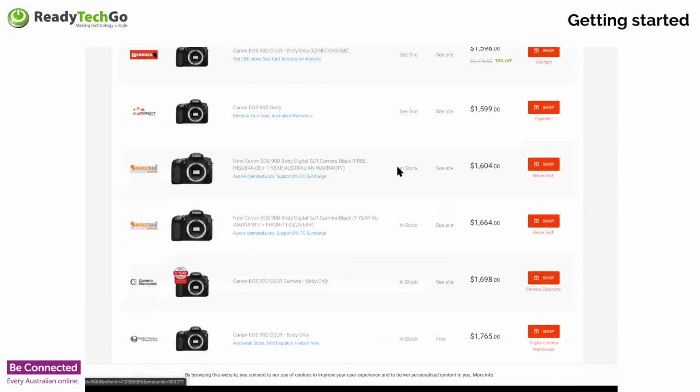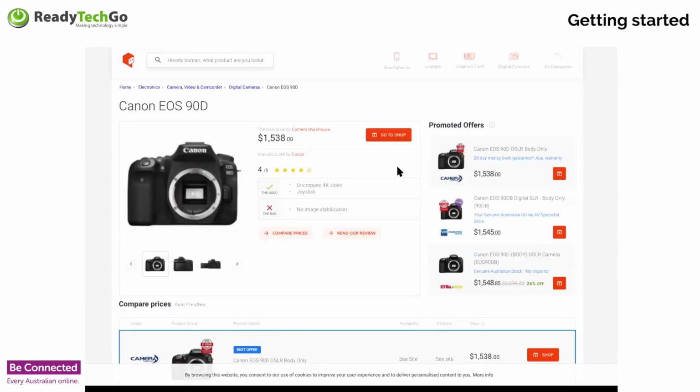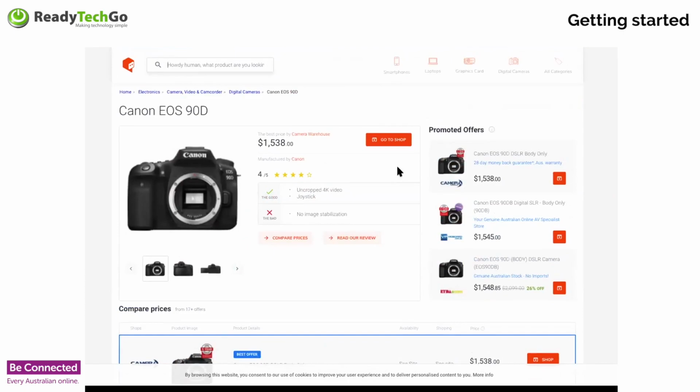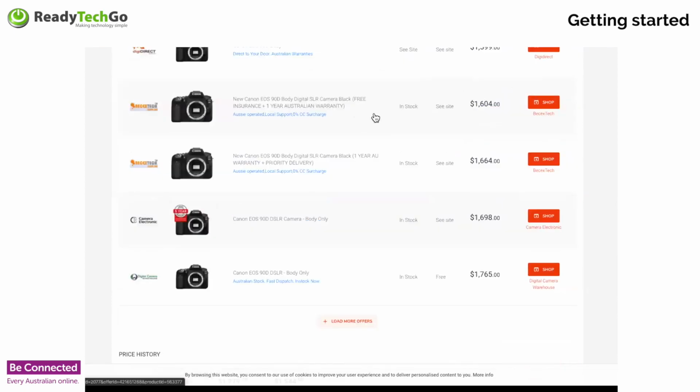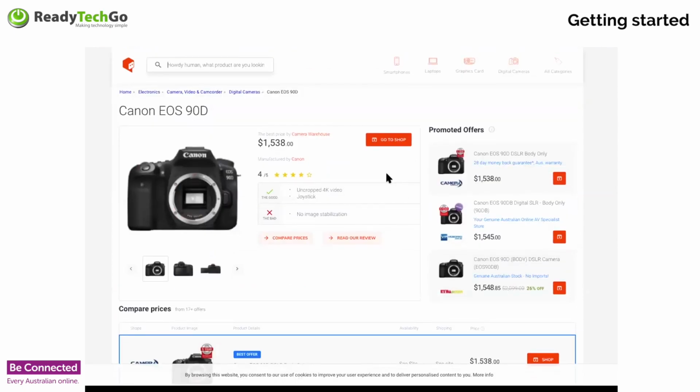So your cheapest one does look to be this particular camera store, but there's a few others. So ShopBot, you can go and look for lots of different items there on ShopBot and get different prices. And then of course you can go straight to the shop and buy it from there if you like. My Scottish bone goes, I think I'll go with the cheapest option on that one.